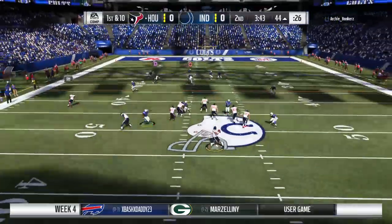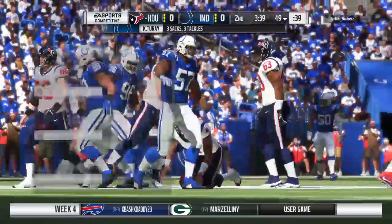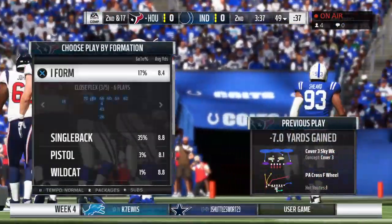On first down, it's Watson. And he's going to go down. Back near midfield at the 49.